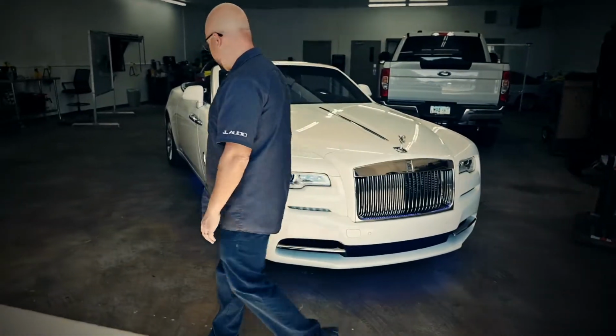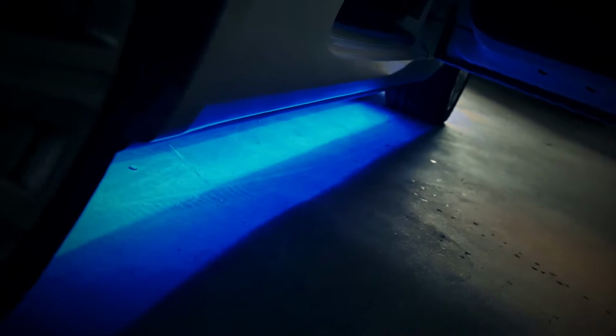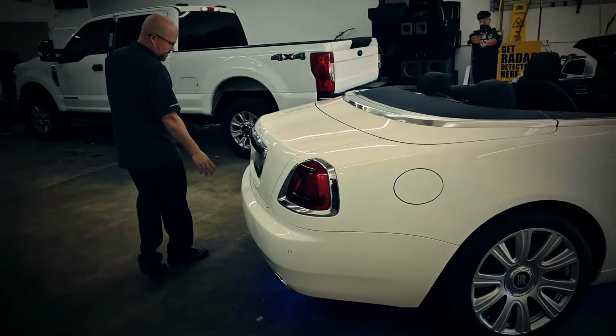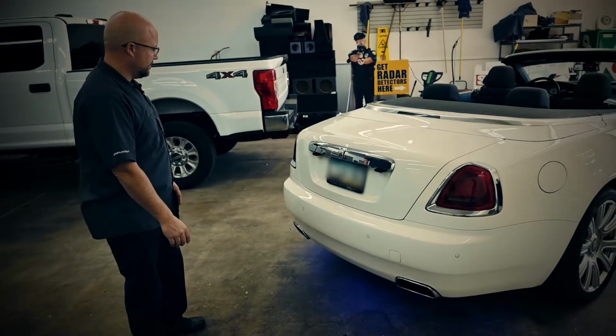Down the sides, you can see there's more of our underbody kit, which is all custom made in-house. We cut them and fabricate them to the full wheelbase of the vehicle, so it looks real nice. There's also a rear radar receiver behind this bumper that's totally concealed.